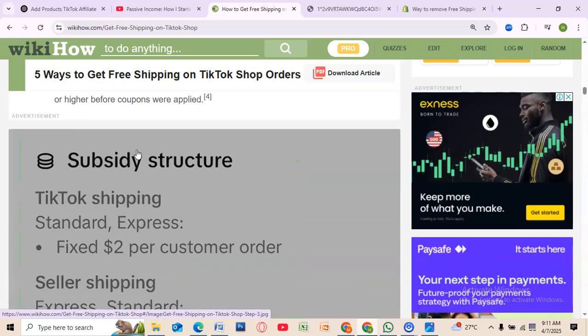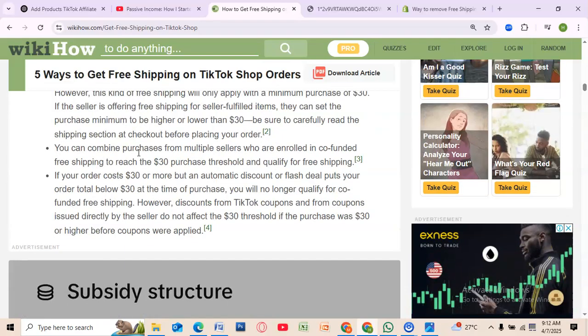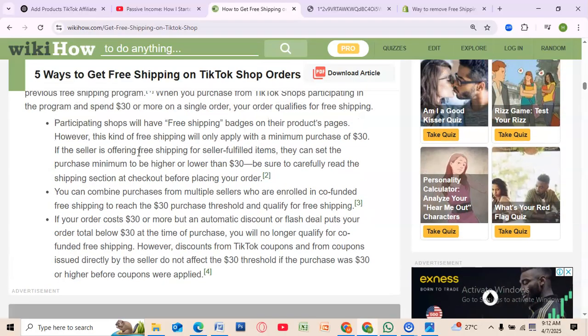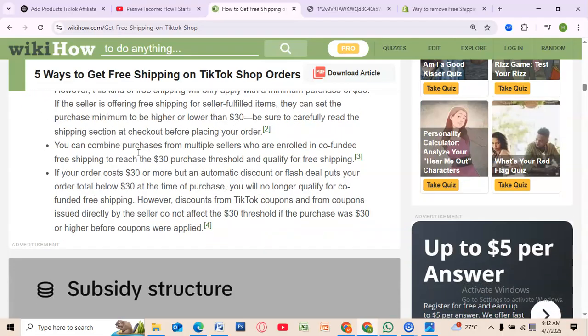Heads up. If a flash deal or an auto discount drops your total below $30, you might lose the free shipping. But if you use TikTok or seller coupons, you will still get it, as long as the pre-coupon total was $30 or more.